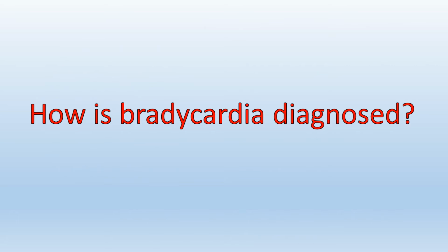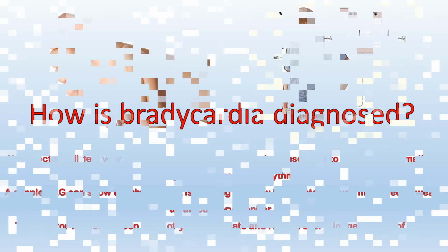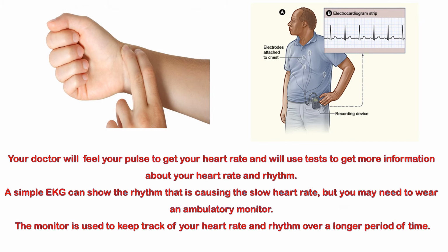How is bradycardia diagnosed? Your doctor will feel your pulse to get your heart rate and will use tests to get more information about your heart rate and rhythm. A simple EKG can show the rhythm that is causing the slow heart rate, but you may need to wear an ambulatory monitor. The monitor is used to keep track of your heart rate and rhythm over a longer period of time.